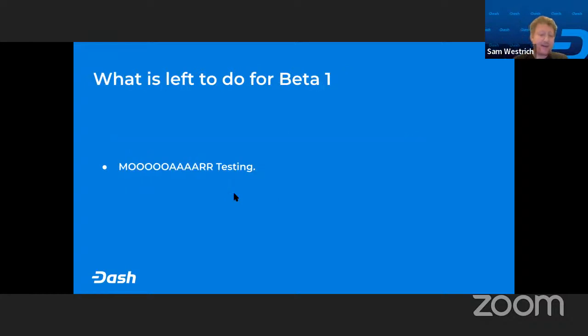And let's talk about what's left to do for Beta 1. Originally, I was just going to leave this page blank, but I think it's better like this. Yeah, we just need more testing and to find more potential issues. The other day, I found another issue. I even forgot to mention it.